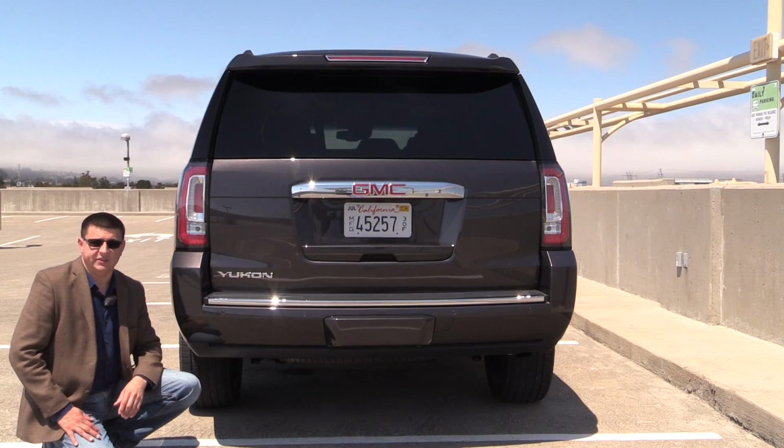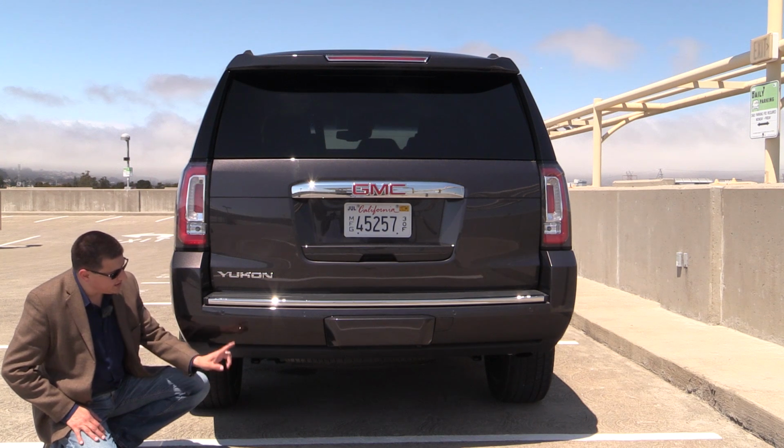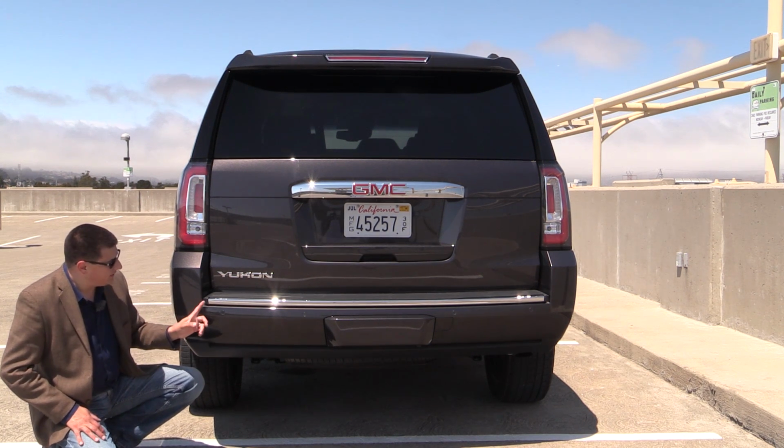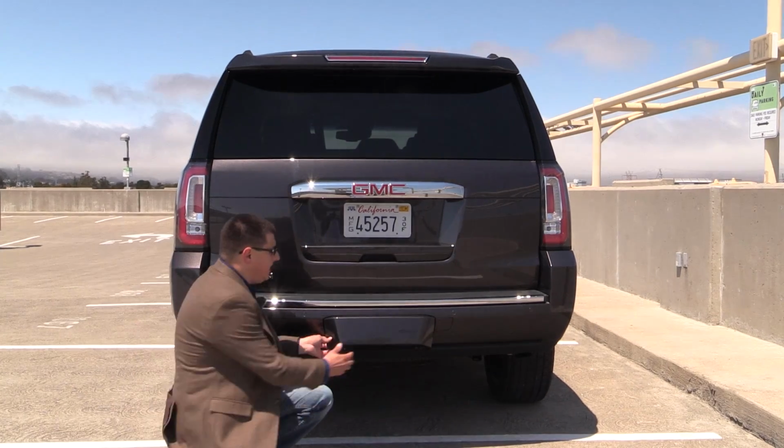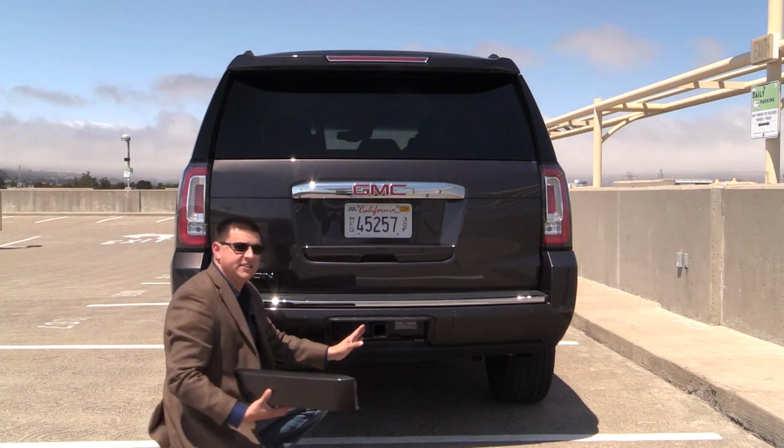Even on our 6.2-liter V8 Denali model, we do have a hidden exhaust tip. It's right over there on the driver's side. We have a discrete strip of chrome right here, rear parking sensors integrated very nicely into the bumper, and this little cover right here hides your tow hitch.